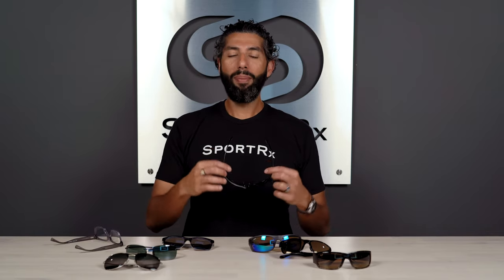All right, so if you were interested in that Big Wave, but you wanted them in prescription, the next size down might be perfect for you. This is the Maui Jim Haleakala, and I know how to pronounce that one so well because I've been to Maui and I've actually climbed Haleakala on my road bike, which is quite a day.